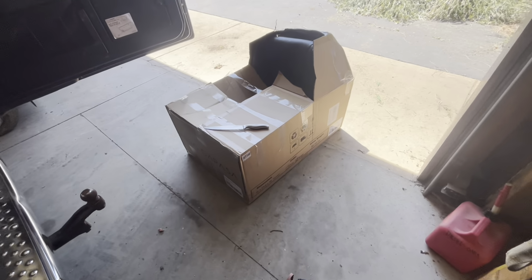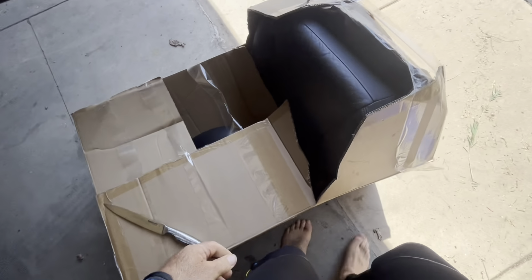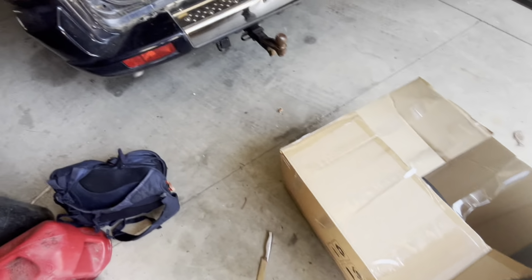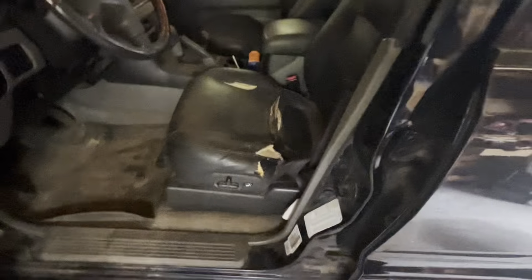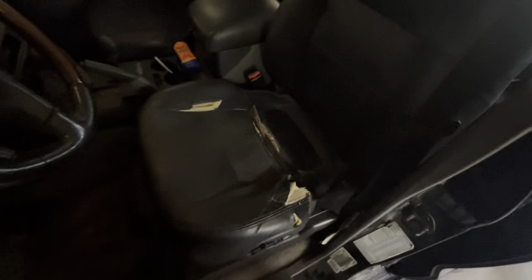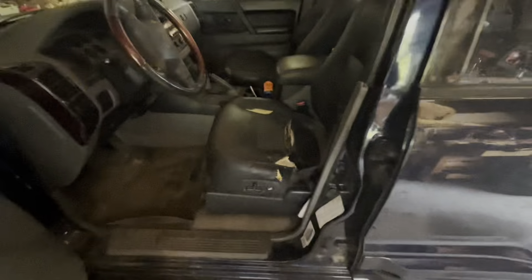All right, good news. My buddy dropped off my seat. I flew down here. He drove. And now it's time to put this bad boy in here, because I need to get down to the beach, meet all my buddies, and go for a surf. Get this thing out. It's all torn up. Won't work. So hopefully that'll be a little different by the time I get it all dialed in.